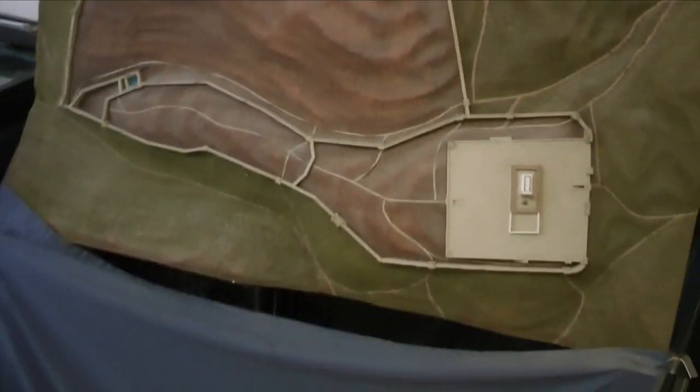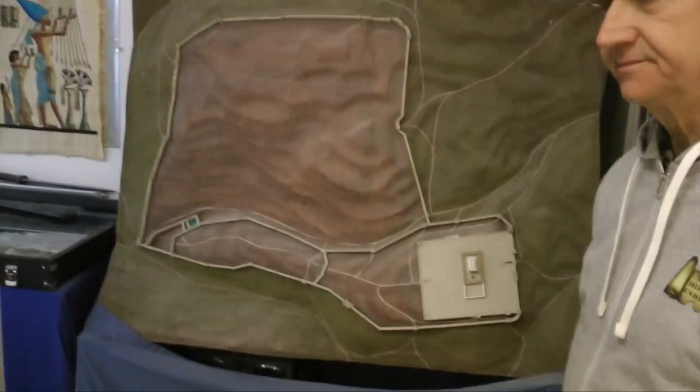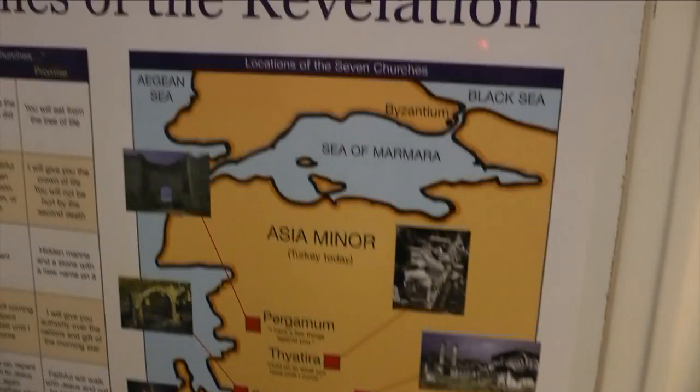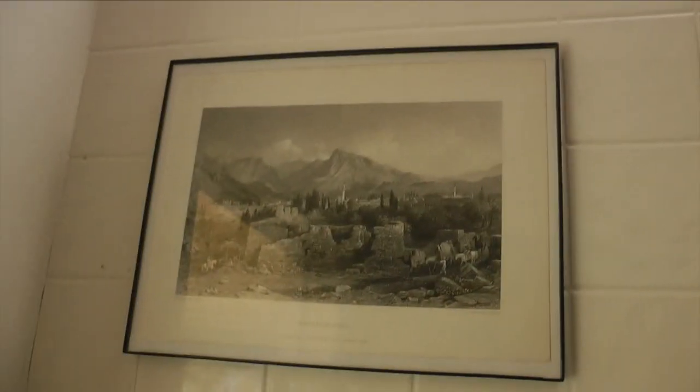Then we have a map of Jerusalem, the temple, and the city. And then the crucifixion outside the city, somewhere there. And then we have more of the seven churches of Revelation in Turkey. And then over on this side, we have some old paintings and photographs from the seven churches of Revelation before they did a lot of excavations there. And it gives you an idea of what they looked like.